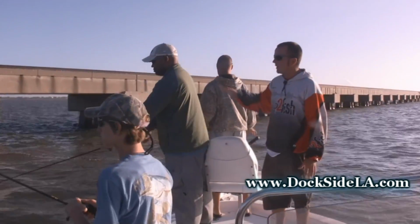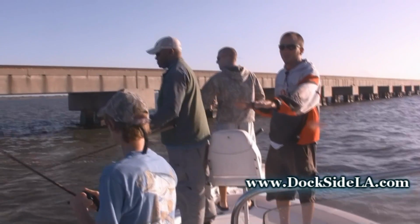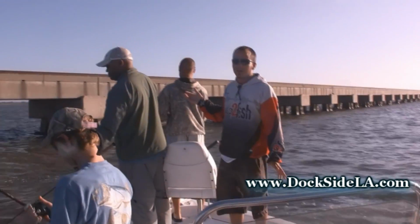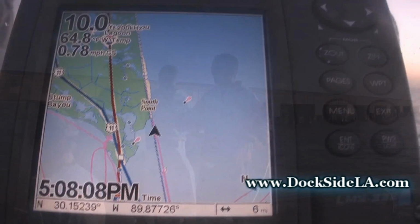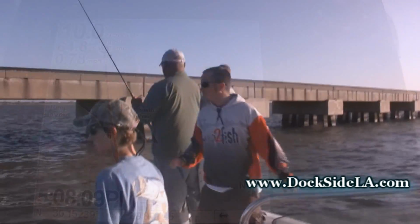And we're just going to keep making this lap over and over, as this is the calmest area for us right now to fish. With the big southeast wind, east wind, we got 15 to 20 right now. We're just going to tuck in on the west side of the trestle and work this area over. So let's see what happens.